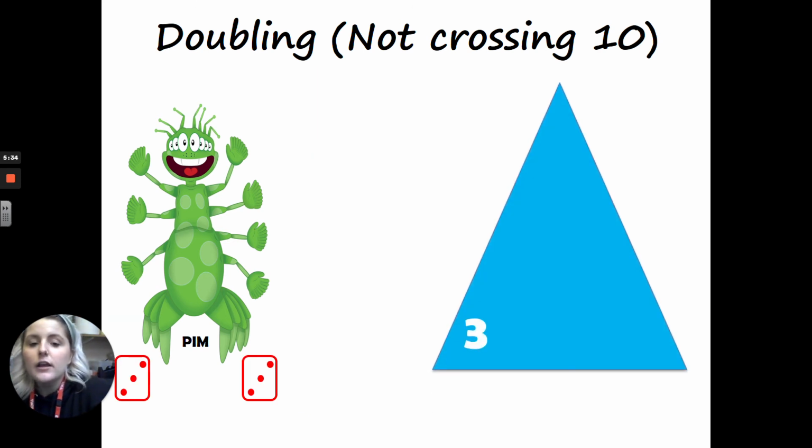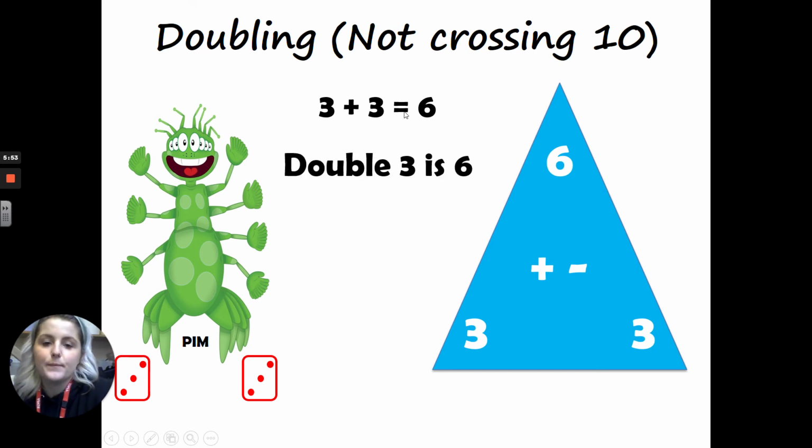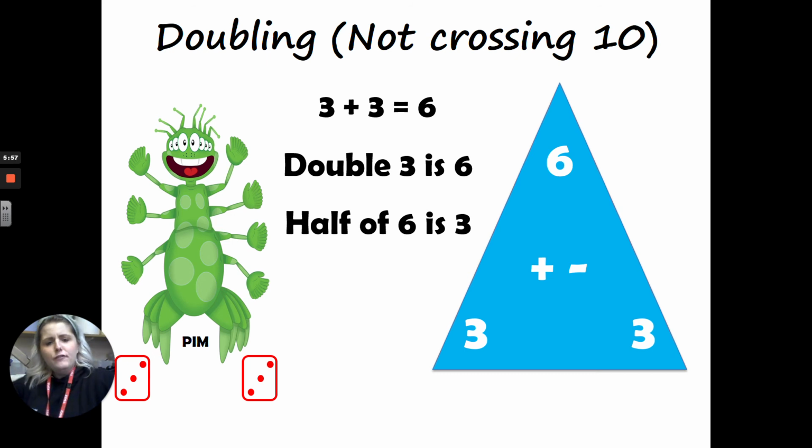Right, here's our triangle. Today, we've got 3 in one corner, 3 in the other corner, and 6 at the top, okay? So 3 and 3 equals 6. Check out the number sentence. 3 add another 3 equals 6. Double 3 is 6. Cool. If double 3 is 6, I want you to have a look at that triangle and try and work out what half of 6 is. Remember, to find out half of 6, we look at the number at the bottom. Come on, what's half of 6? Half of 6 is 3.